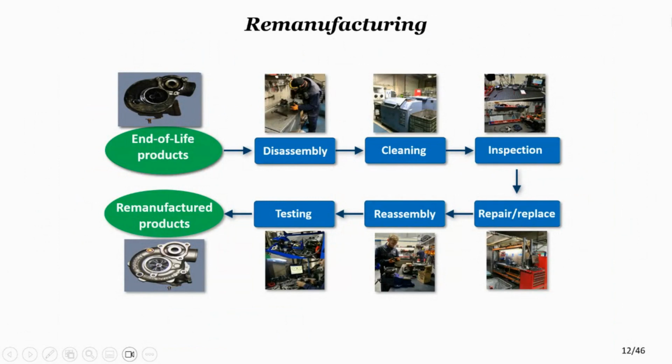So let's look into remanufacturing, what it consists of. At the beginning of the process, we have the product, which has to be disassembled. And then the product is cleaned and the components are inspected. Those that need to be repaired are repaired. Those that cannot be repaired will be replaced by new components. And then all the components are put together again, and the product is tested. The product that successfully passes the test becomes your remanufactured product.